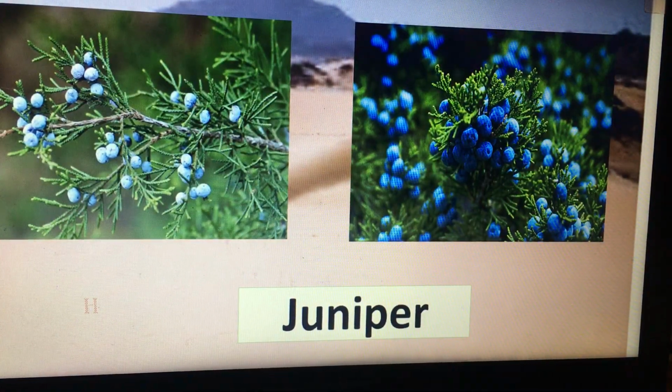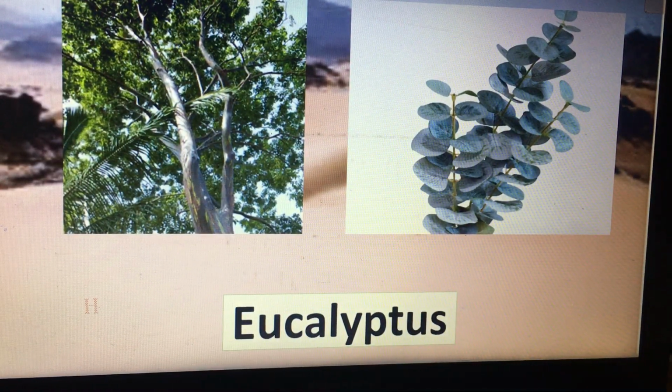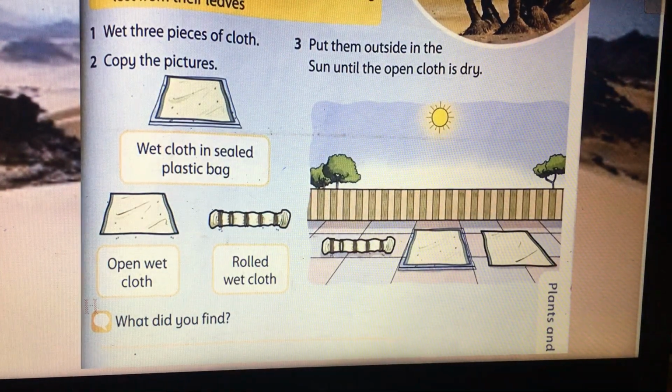Juniper, together, repeat: juniper, juniper, eucalyptus, juniper, eucalyptus. Okay, now here we have 2 investigations in your book.